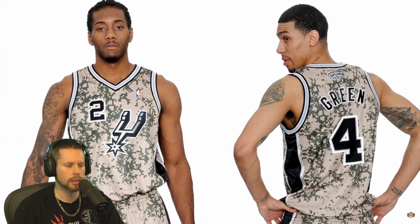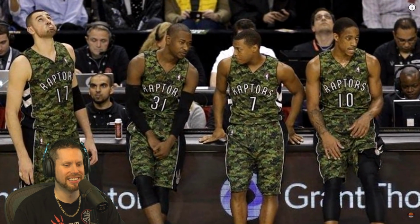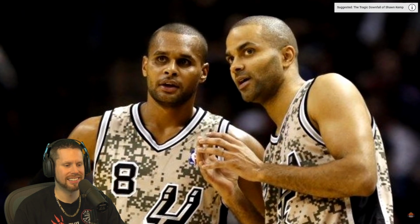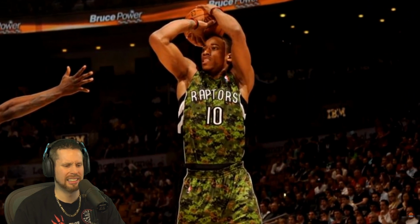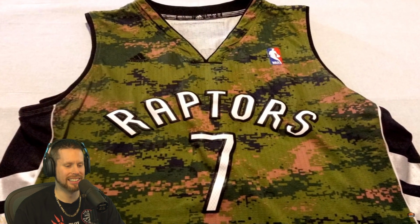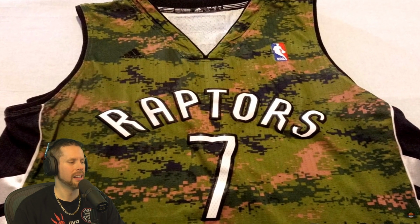Now we gotta talk about these camo jerseys. Military-inspired design, mostly worn by the San Antonio Spurs, occasionally by the Raptors too. I've got mixed opinions on it, but for the most part, it's alright. It goes well with the Spurs colors, silver, white, and black. For the Raptors, it kinda goes well with the whole Jurassic Park theme. No, it doesn't. I'm curious in seeing more teams adopt this kind of style. It might not be popular with everyone, but it's a cool alternate.